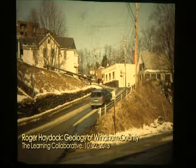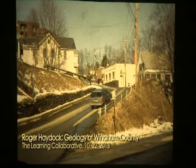So that takes us up to the present. We've come 450 million years, but I know we like to think forwards into the future, and so where might we be going geologically in the future?